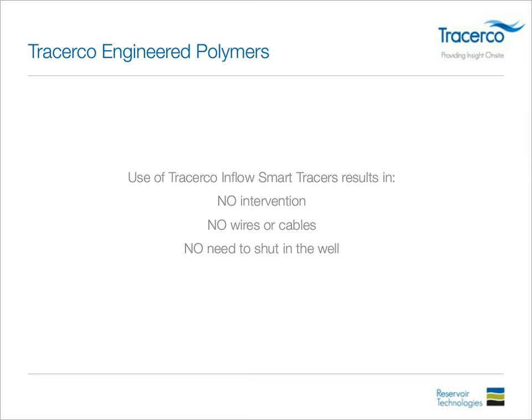There is no intervention, there are no wires or cables to concern yourself with, therefore the risk element is reduced drastically, and there was no need to shut the well in to take the tests, as this is a product that runs with the well as it happens.